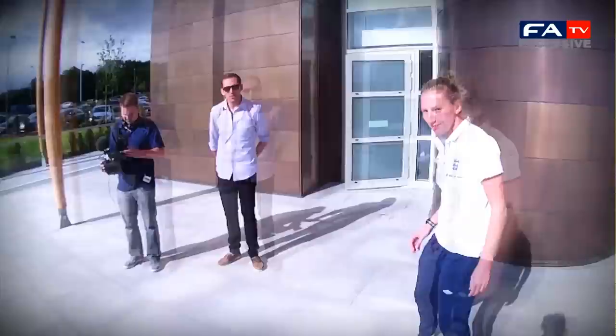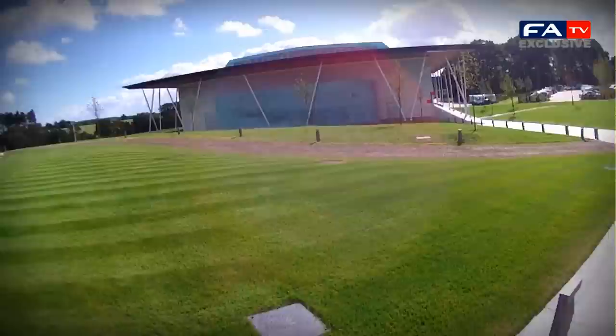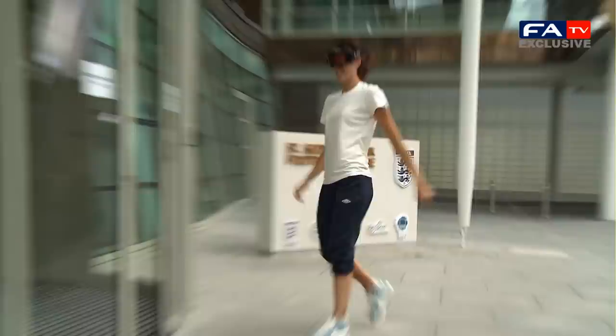Right, and here we are. Wow, look at this. So this is the outside. So this over here is the actual training facility. So shall we go and have a look, Shane? And here we are, St George's Park Football Centre. Are you coming in?